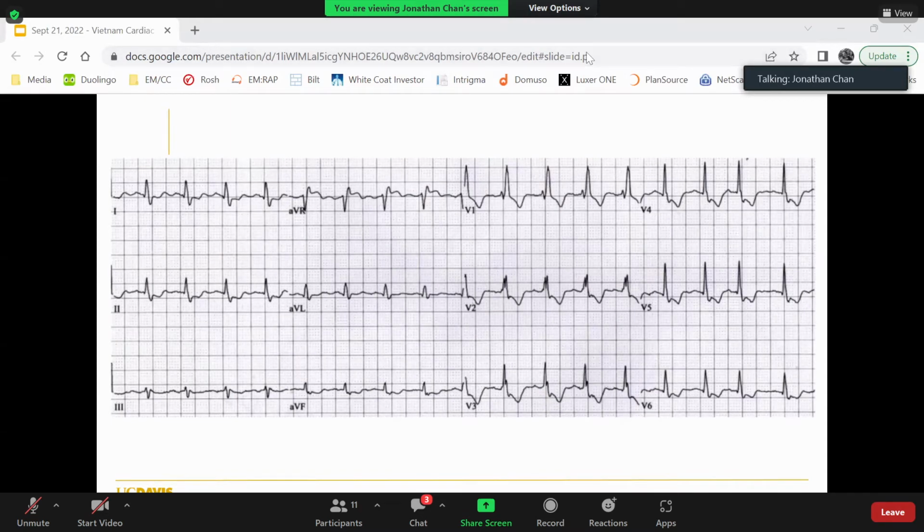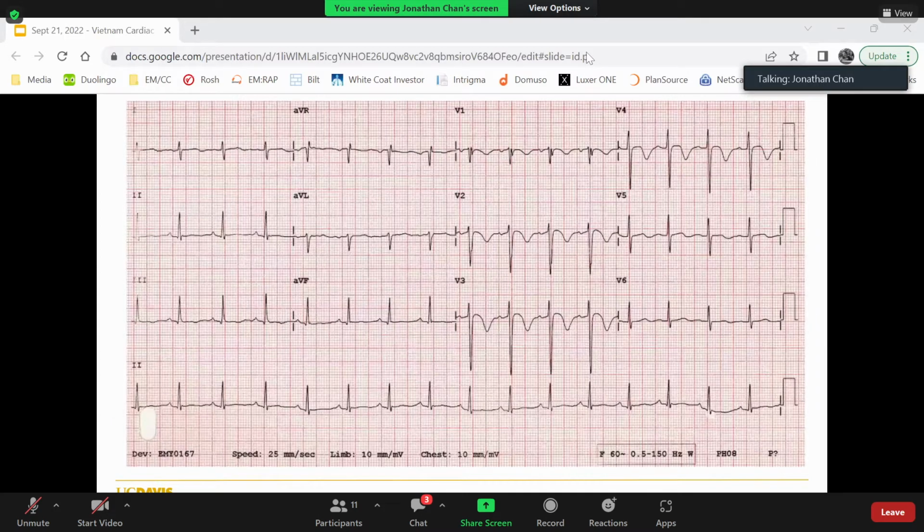What about this one right here? Normal EKG or send them home? What are you doing with this one? I think it's Wellens syndrome, but I forgot the type A or type B.